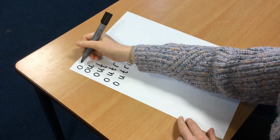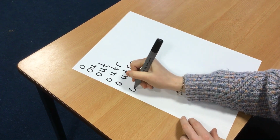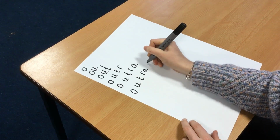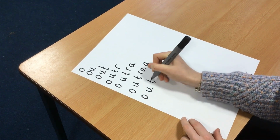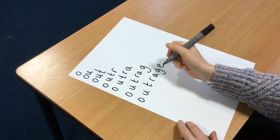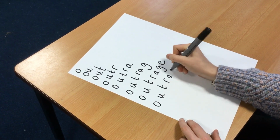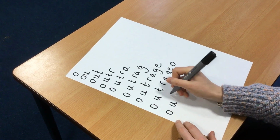A comes next, and can you see it's going down like a set of steps? It's getting longer each time. O-U-T-R-A-G. It's got that j sound. O-U-T-R-A-G-E. Oh, we're nearly there. We're on our O-U-S ending.